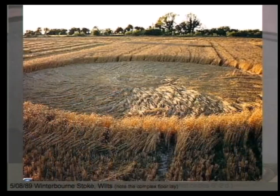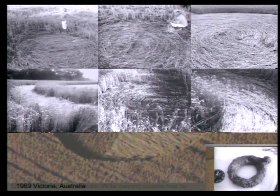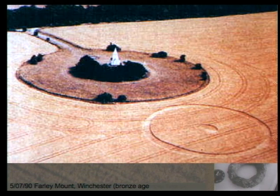Winterbourne Stoke. And this one here at Winterbourne Stoke in 89 was the first formation to go beyond the simple swirl into, you can see here, four very clear different directions of lays. Round about 89, these are circles from Victoria in Australia. And in 90, Filey Mount, an old Bronze Age barrow, picking up this theme of formations appearing very close to Neolithic or Bronze Age sites.